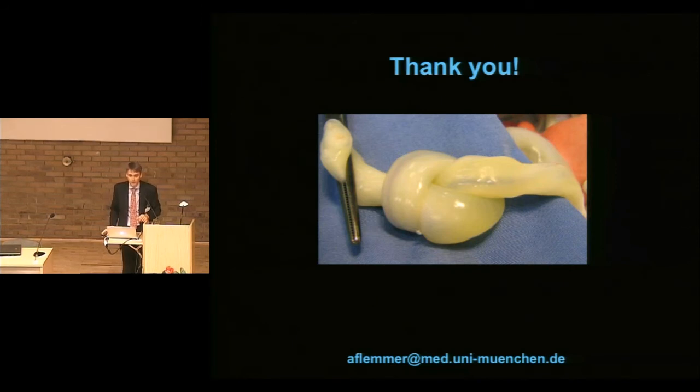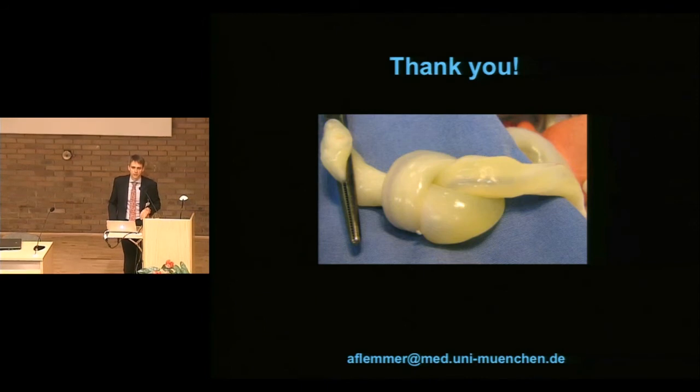Another one? Other suggestions? If the UVC cannot be advanced into central position in a small baby, what would you do? If it cannot be advanced into the central position and you have a resuscitation situation, you can use the umbilical venous line for fluids and medications if it's only pushed in very shortly. But then you have to change to any other line, like a PICC line or something, later on in the unit.